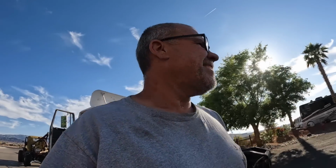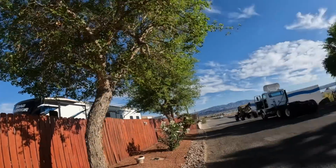Jimmy's so excited. He hasn't been in a commercial vehicle like that in a long time. He misses it. I just know it. He'll be so in love with that thing when we get where we're going. We'll just lock this place back up and make it secure again. And we are ready to truck.